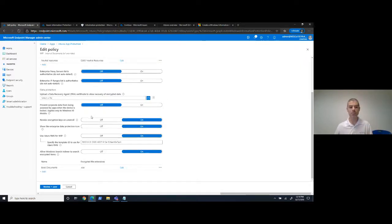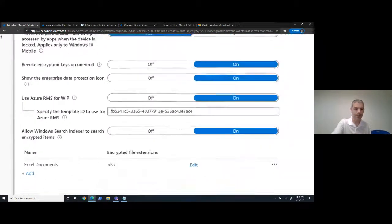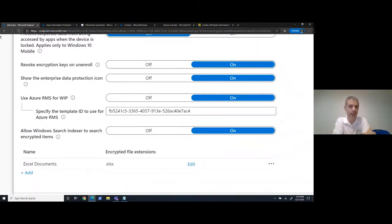We can do revocation of encryption keys on unenroll, strongly recommended. Showing the enterprise data protection icon, so getting that little briefcase in all the applications. I really like that because it helps me see where, again, where the coloring book lines are. Where am I going to make mistakes or have challenges for my users? And then this one, okay. I'm going to zoom in here, right? Because maybe last week you might recall that I spent a little bit of time talking about the history of Azure Information Protection. And this is one of those weird little jobbies where in 2020, you kind of have to know what the technology looked like in 2015 to be able to use it properly.